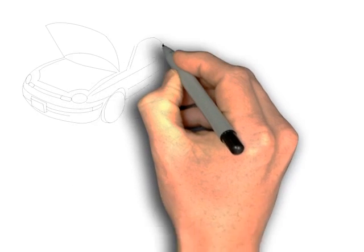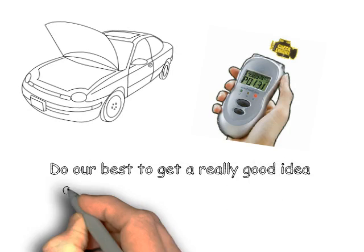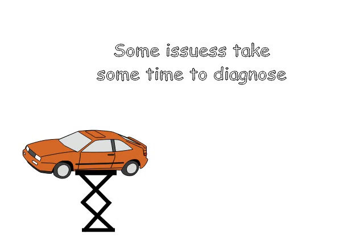Now, when you come and see us, and we pop open the hood and want to plug in the scan tool, and want to do our best to get a really good idea of what's going on in the vehicle right there, that's completely free. However, sometimes we will need to put it up on the lift, and so it takes some time to diagnose. There'd be a cost to go that far.